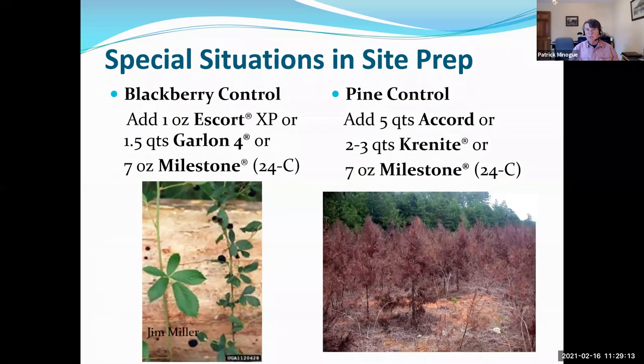All right, special situations. In pine production, blackberry is a problem. Imazapyr, Arsenal, Chopper, that will release blackberry. And I know I spent a lot of time doing research after imazapyr, and I have a lot of very fond memories of blackberry being a real problem. But we have ways that we can address that with a tank mix. One is to add 1 ounce of Escort. That gives pretty good control for about a year.